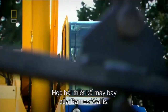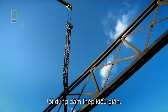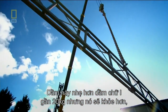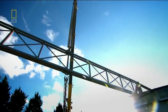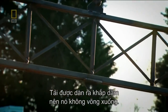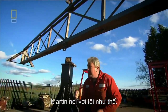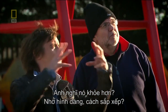Taking a cue from Barnes Wallis's Wellington design, I've reorganised the steel into a series of triangles. This lattice beam weighs almost 20 kilos less than the I-beam, yet it should be stronger, if the maths is right. The load is spread through the lattice, so it won't bend, or so Martin tells me. And you think this will be stronger? Yeah. Just because of the shape, the arrangement?